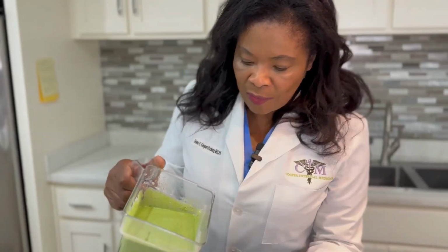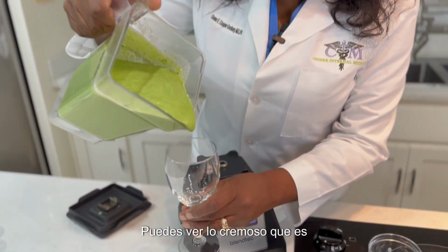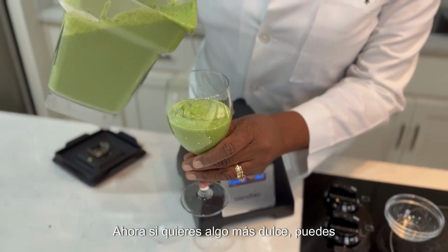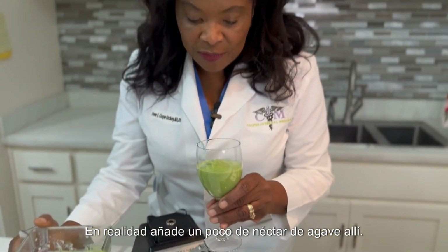All right. So this is our delicious smoothie. You can see how creamy it is. I'm going to taste now. If you want it sweeter, you can actually add some agave nectar there. Let me see.